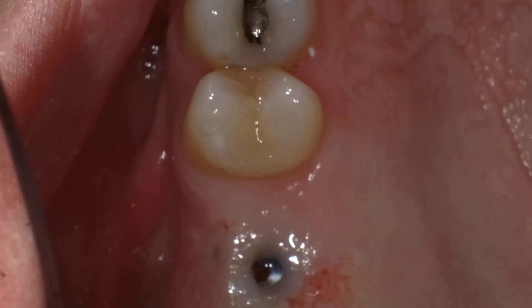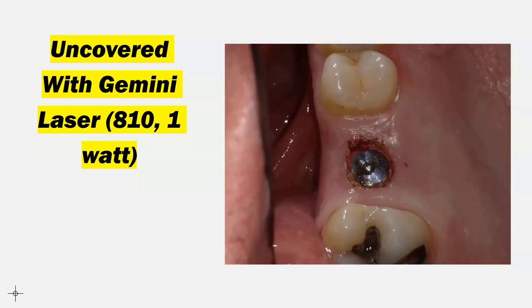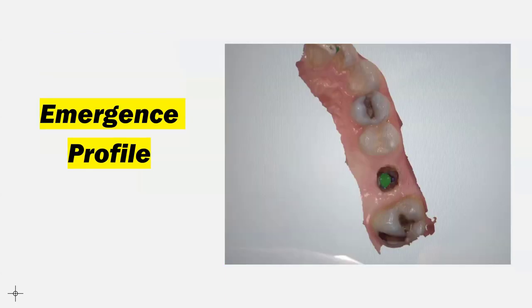Implant uncovery. Well, implant uncovery is a whole other animal, because as we said, you can use diodes around metal. Well, if you can use diodes around metal, then there's no reason not to use them around ortho brackets, amalgam, and in here, a cover screw of an implant. So very simply in this situation, we place some anesthetic right here lingually, right here buccally, interproximally.